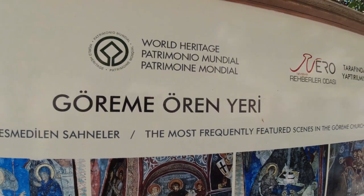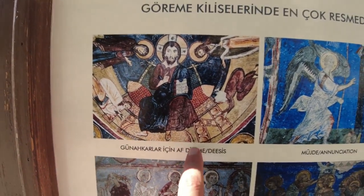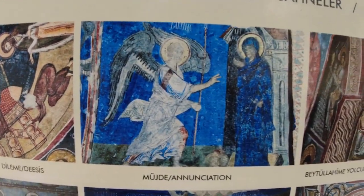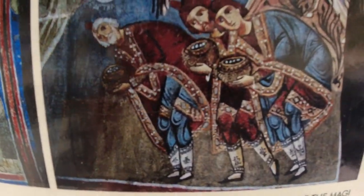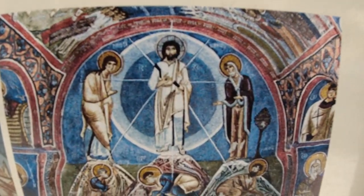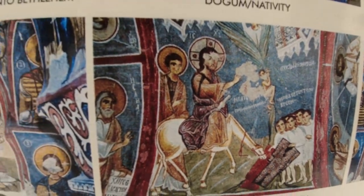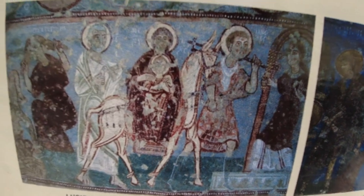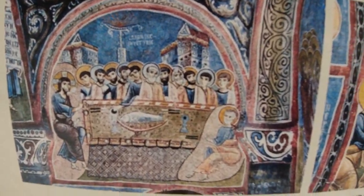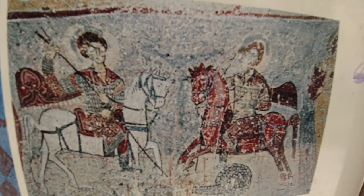So unfortunately, it looks like filming is not going to be allowed inside the churches, but here are some photos of the most amazing ones and an explanation. Deesis, whatever that is. Annunciation. Journey into Bethlehem. Nativity. Adoration of the Magi. Transfiguration. Entry into Jerusalem. Jesus riding a horse. Raising of Lazarus. Baptism. Flight into Egypt, Last Supper, Betrayal by Judas, Crucifixion, Saint Onuphrius, Saint Thomas, Saint Basil, Saint Giorgio, Saint Theodore.